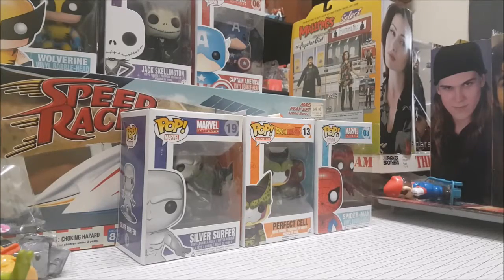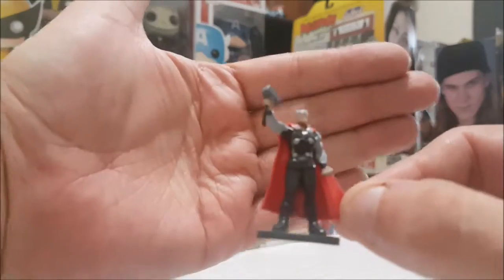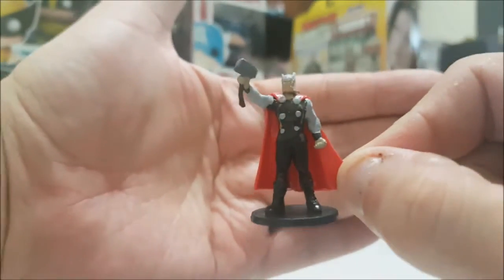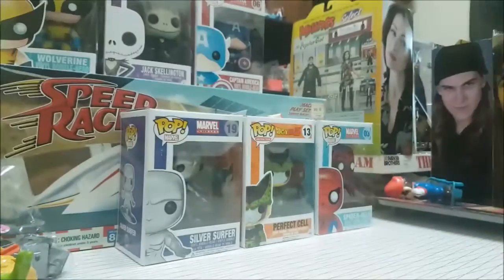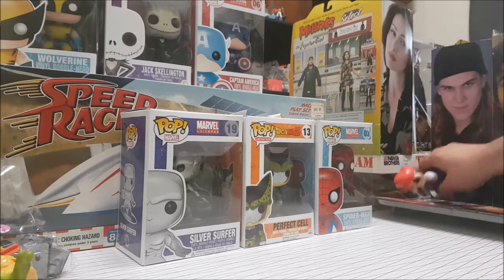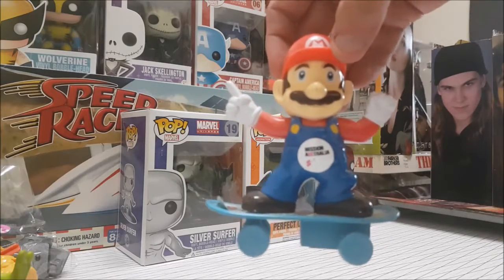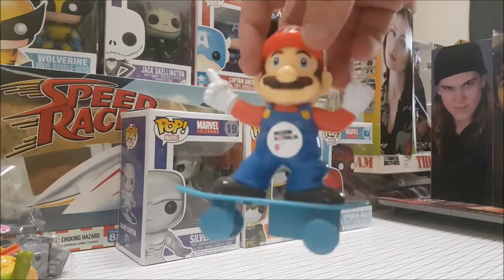They also threw in, because this was just on the ground at their little sale, just this really miniature little knockoff Thor figure. So I was like, it's cute, I'll take him. On the same day, we went to a few charity shops. This is very clearly a knockoff, but I have a soft spot for knockoffs, and he's just so cute. I had to have him. He's Mario on a skateboard. That was $1.